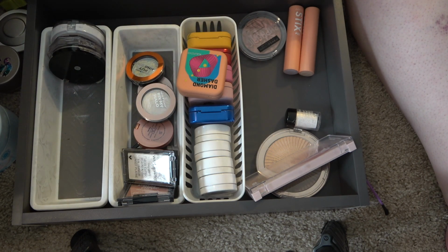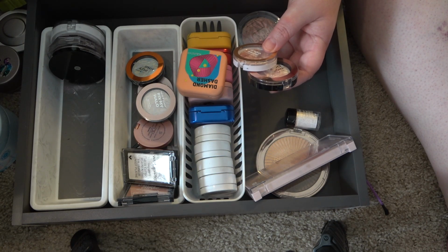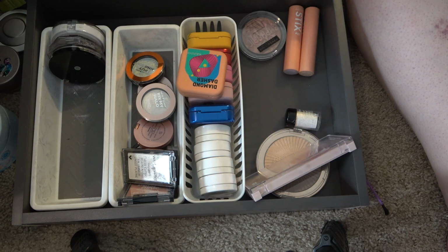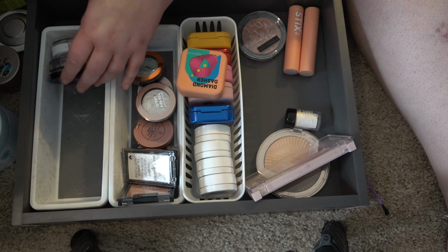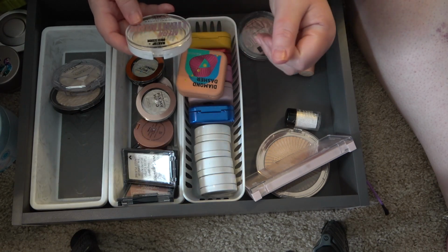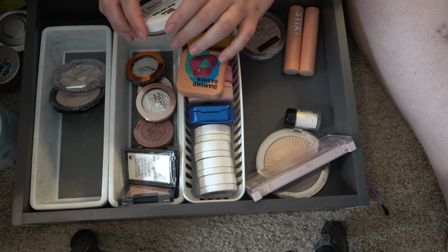I just don't need all of these. So I'm gonna pass on the 2 minis because I haven't used them yet. And then I'm gonna keep the bigger one in here. I have this Makeup Obsession Mega Lightning Highlighter.